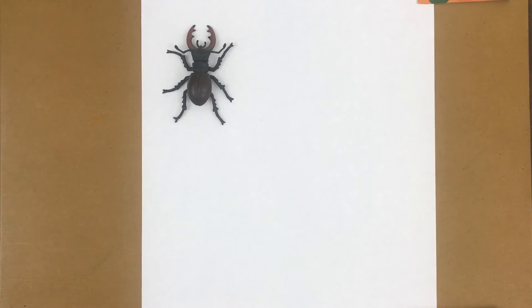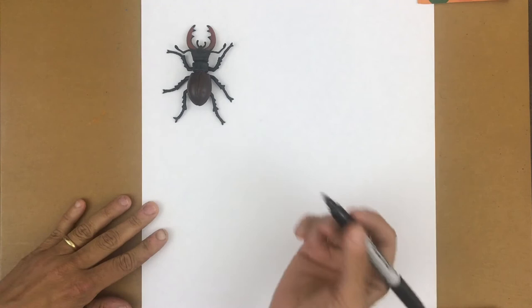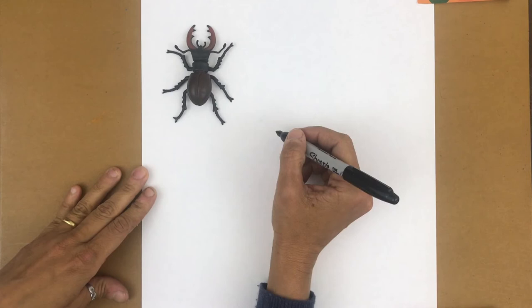So you're going to want your paper long ways, vertically, up and down. And I'm going to use a Sharpie just so you can see it better. Sometimes if I use pencil, it'll be too light on the paper. But you can use pencil first. I always do sketch in pencil. And then you can use a Sharpie on top or a black marker.